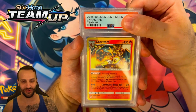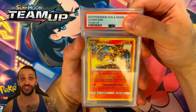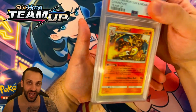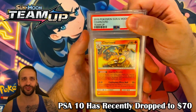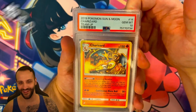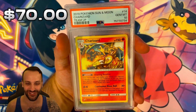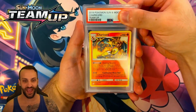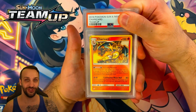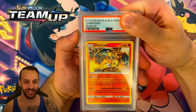Alright, so our first one here is the 2019 Pokemon Sun and Moon Charizard from Team Up. This is a non-holo rare that shockingly is over $100 if we can possibly get a 10. Let's see if we got one. We got a freaking 10. That is a strong way to start. I actually have a second one of this, so that'll be pretty cool. If we can pull off 2 10s here, that is a huge win.